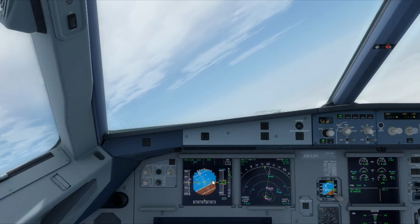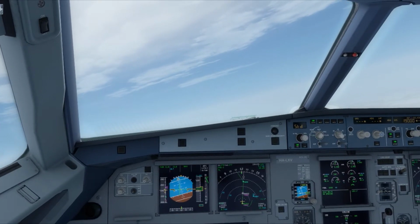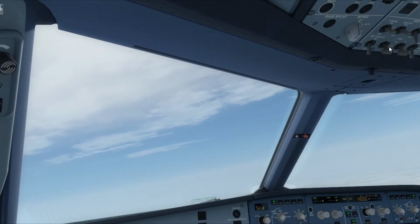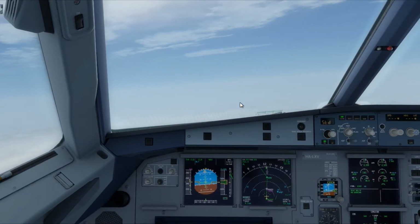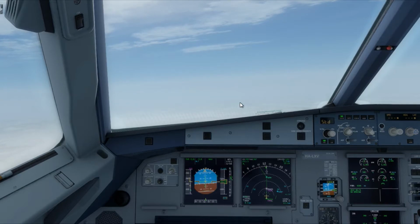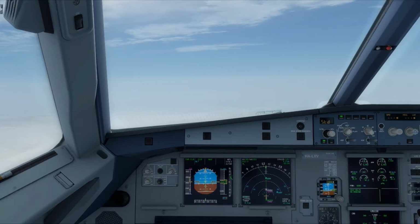We're accelerating and here's 10,000, so we can start the landing lights. And basically that's all for it. Hopefully I'll get a direct from the ATC controller and see you once like 1 hour 20 minutes have passed.